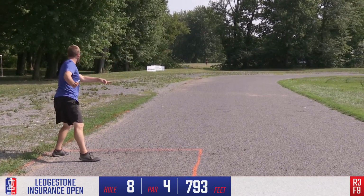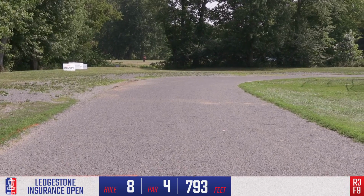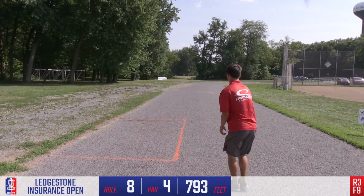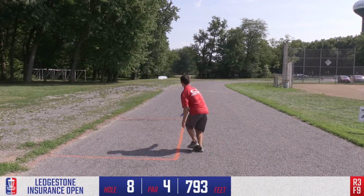Can Austin do the same? Oh no, it's turning a little bit too much on him. Squeak through. Green flag. Ooh, and you can hear Cale in the background there saying, yep, you found it.